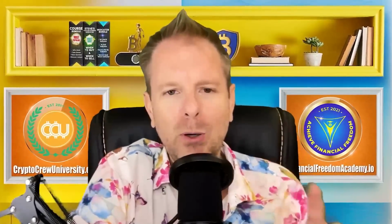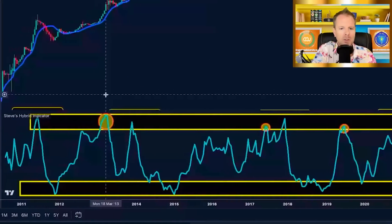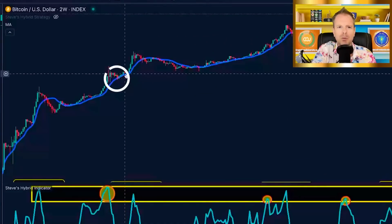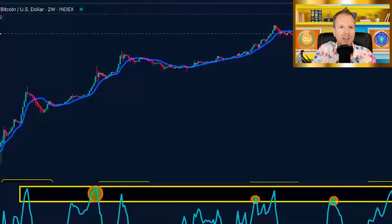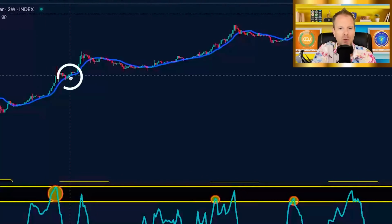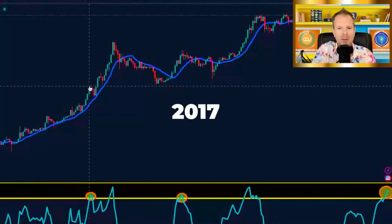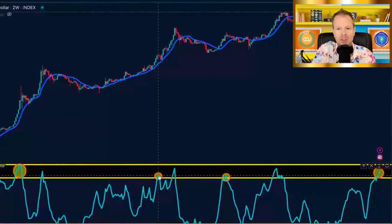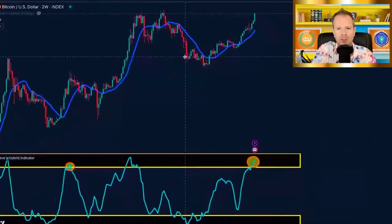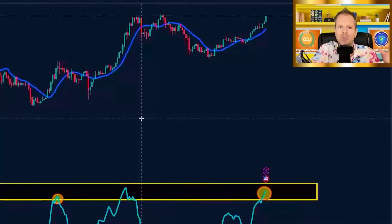Now, here's a cool part about where this correction could be, right? If you look at it back here, 2011, we had the huge crash down, but we actually crashed down to this blue line here, right? It came right down to this blue line. And if you look at where we crashed down to back in 2017, again, there are 3 data points that were before the top. The second one is 2017. We actually crashed down to this blue line again. And if you look at this data point here, we are far above the blue line at the moment. But everything always reverts back to the mean.